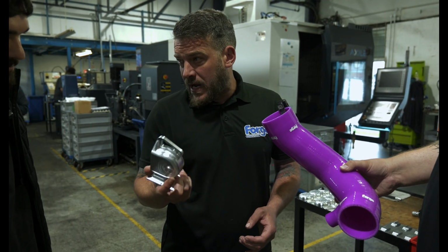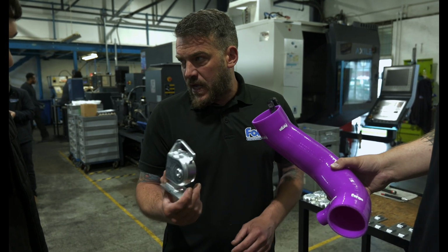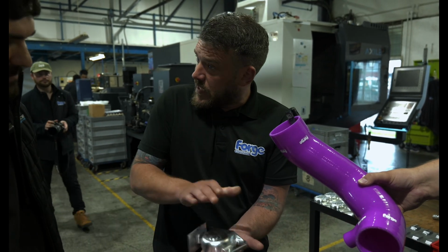CT6, which would be for your A90 Supra. So, B58 engine. That's some sort of oil filter. That's the lid for the catch can.